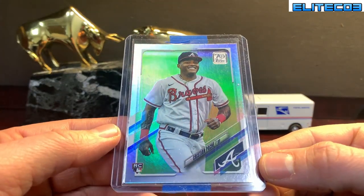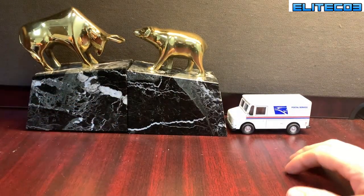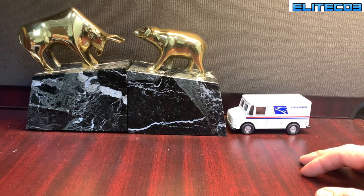Here's another one. This is the Rainbow Foil. This was cheap, 35, $40. I like Pache as a player. We'll kind of see what happens. His best tool is supposed to be his fielding and his arm.